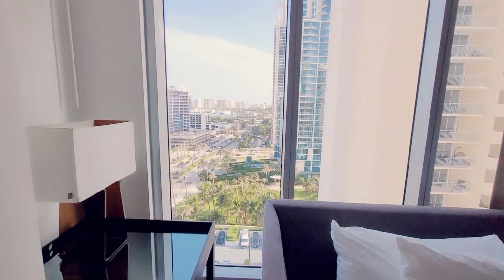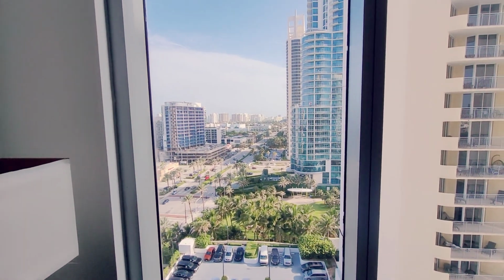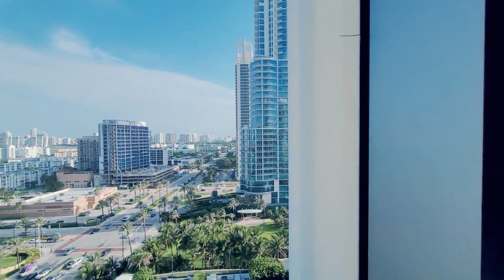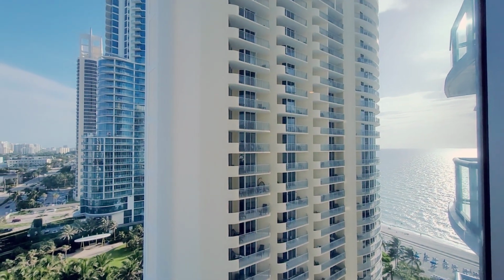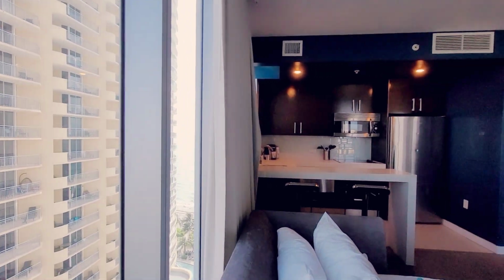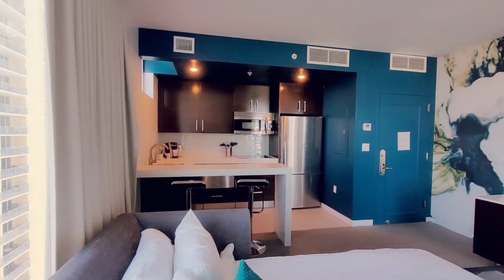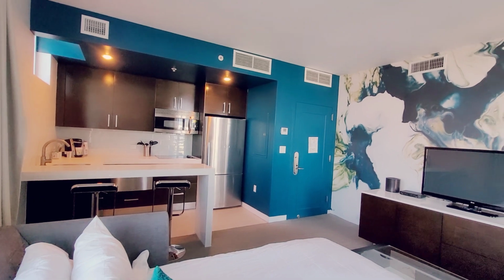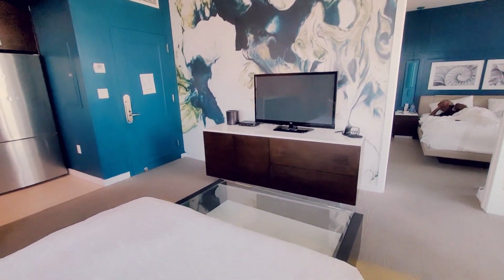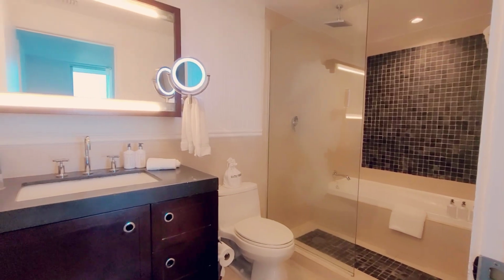And I'm just going to go ahead and show you guys the view out the window. This is considered a one-bedroom city view suite at the hotel, and it has a fabulous view. I think we're maybe on the 14th floor, and this is just kind of showing you the layout of the entryway, which would include the kitchenette and the living room.